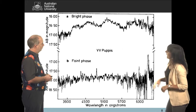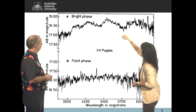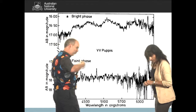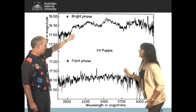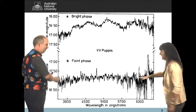Mm-hmm. And as you can see, the spectrum has these wiggles, cyclotron humps. So each hump is caused by the frequencies of the electrons spiraling around. Yes. And what's the spectrum at the bottom? Well, this is the faint side of the star, the opposite side to where the accretion stream is slamming into it.